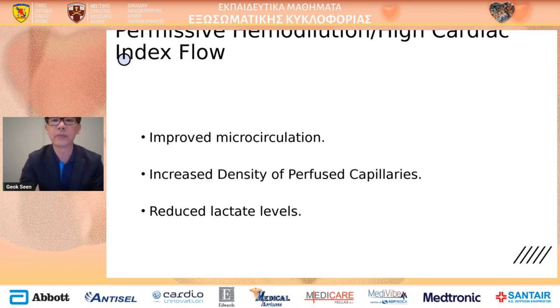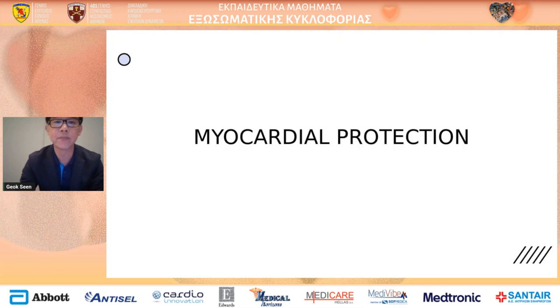And again, to reinforce what I said just now, with the permissive hemodilution and high cardiac index, hemodilution is good because we improve microcirculation. Once you have both very high flow and open up the microcirculation, you actually increase the density of perfused capillaries, and hence reduce lactate levels. We even bring our Hb down to 6.5 to 7 grams during the cooling phase.